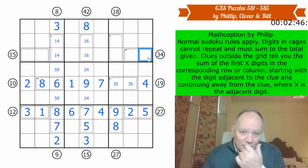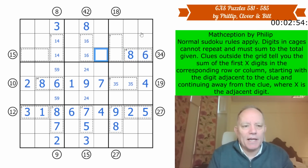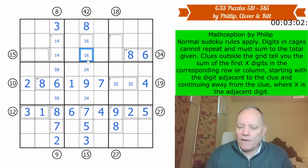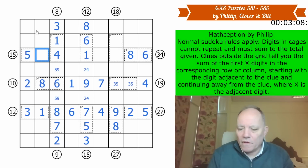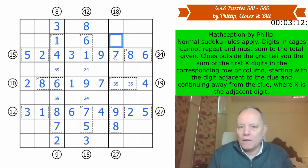34. 7, 6, or not 5 actually. That has to be a 6. 8 would be too many. So we get an 8 there. 15 from this end. Now I can't put a 4 here anymore. Oh, that's very interesting. I think it's going to have to be a 5. Yeah, 5, 2, 3, and that works now. That's got to be 7, 2 there.